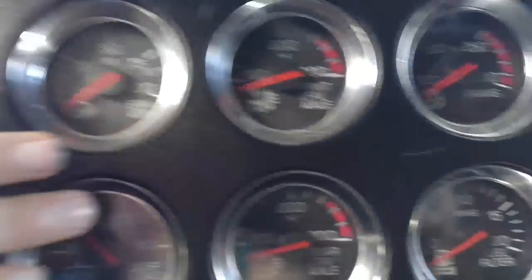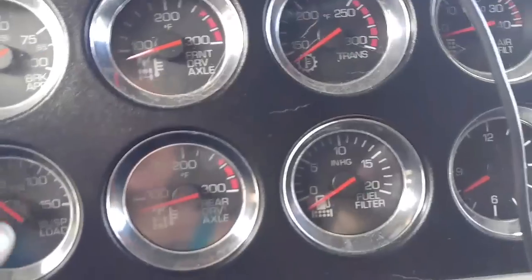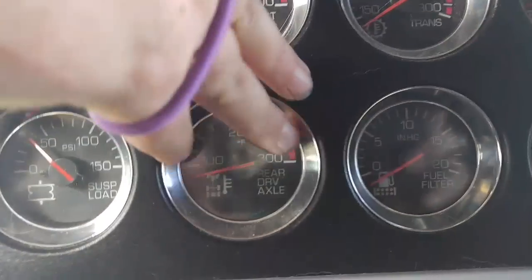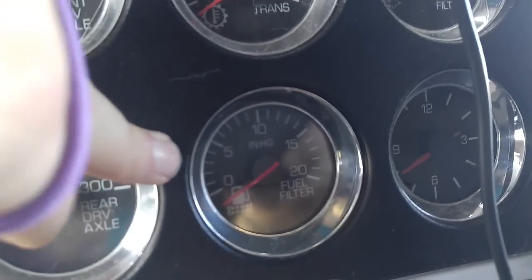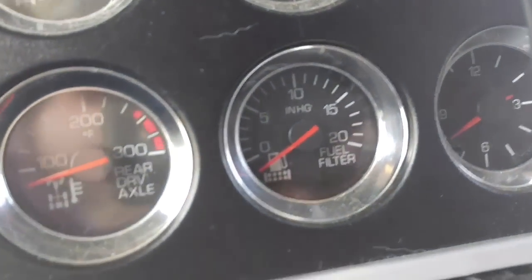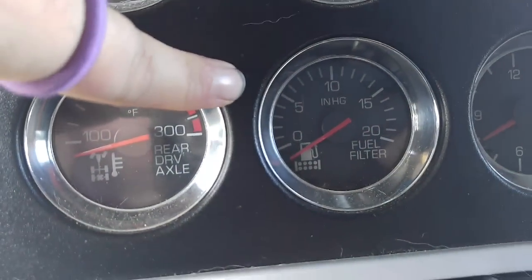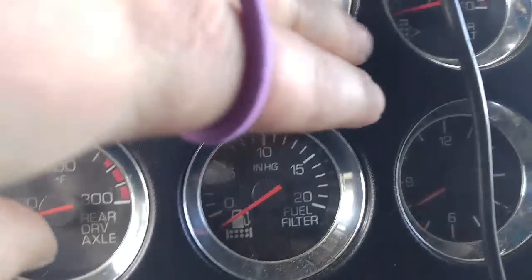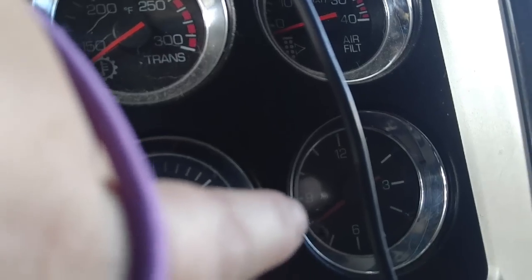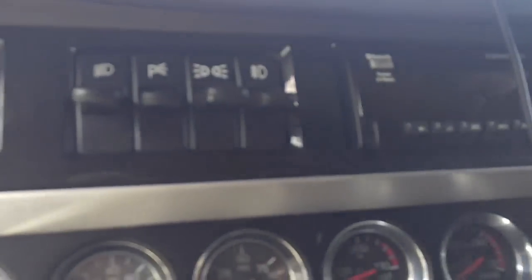You got your front and rear drive axle temps, your transmission temp, your fuel filter. This is, again, for those of you that don't drive truck, if your fuel starts getting cruddy and you get bad fuel, your fuel filters will clog up, and this is what will tell you if those fuel filters are starting to get bad. You got your air filter, and then you get a clock. So got everything you need.